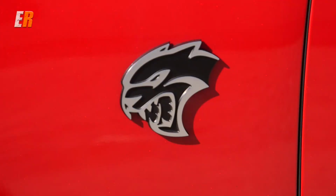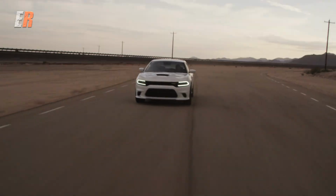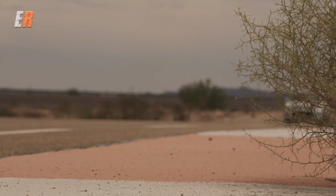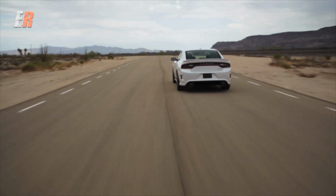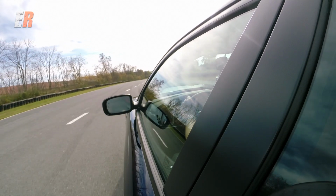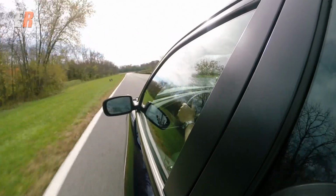As I said earlier, the Charger Hellcat shares the same 6.2-liter supercharged engine as the Challenger Hellcat, with 707 horsepower and 650 pound-feet of torque. And the best thing is there's over 400 foot-pounds of torque at only 1,200 RPM. With better aerodynamics, the Hellcat is even faster than its two-doored sibling. 0 to 60 in under 4 seconds, a quarter mile in 11 flat with street tires, and a top speed of 204 miles per hour. Okay, here we are in the SRT Charger Hellcat, 707 horsepower, the fastest production four-door sedan in the world right now.